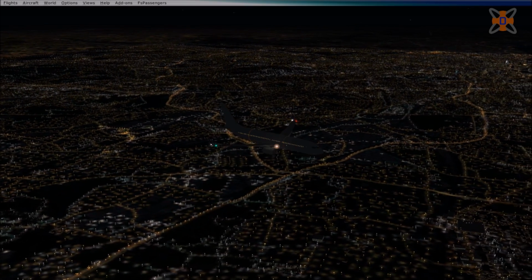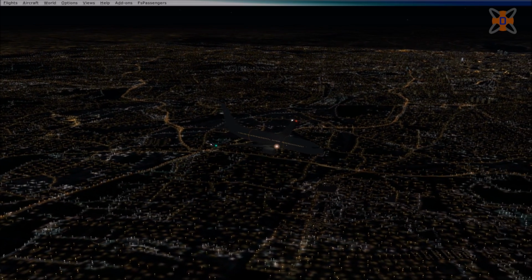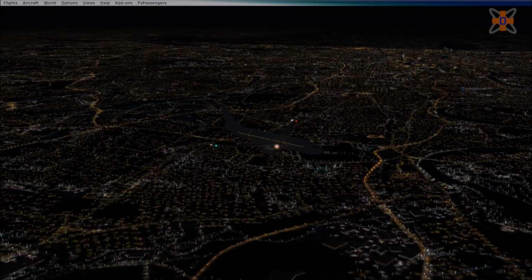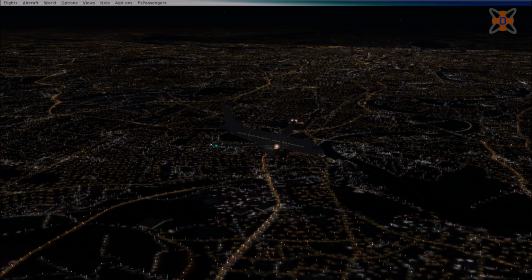For night scenery around the UK, I've got it 3D modelled, like lighting. It follows the road system around the UK, and as a whole, it's not too bad. It could be improved, with different lighting effects and so forth, but as a first attempt at it, it's not too bad.